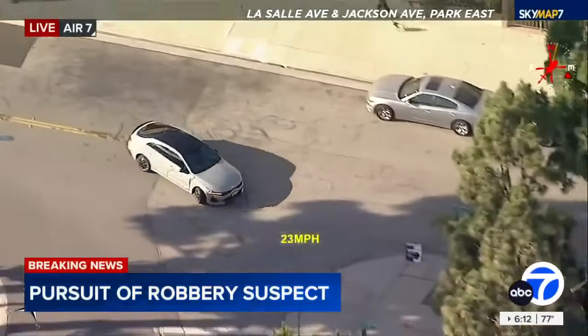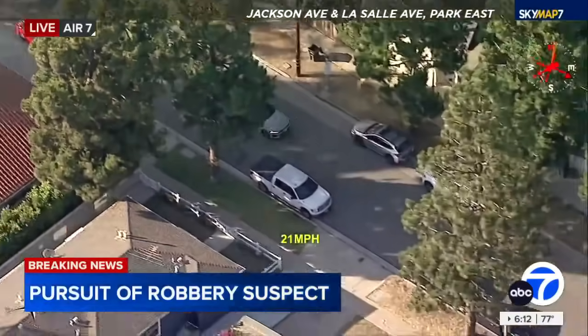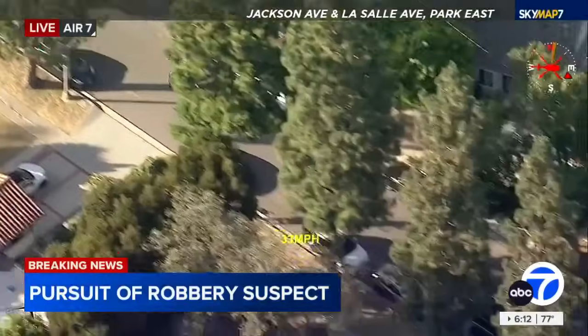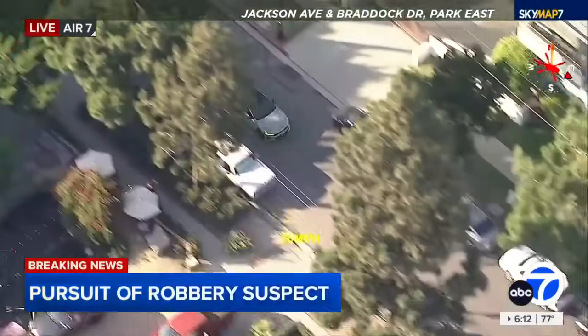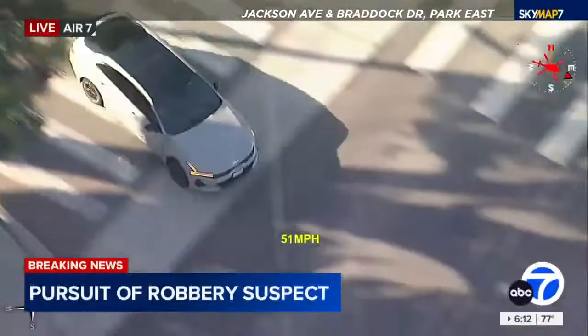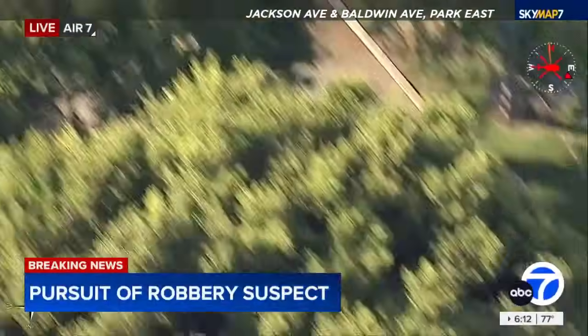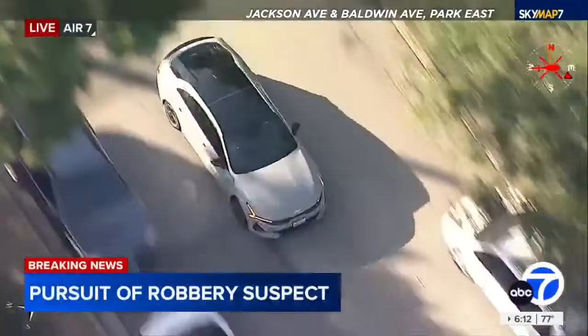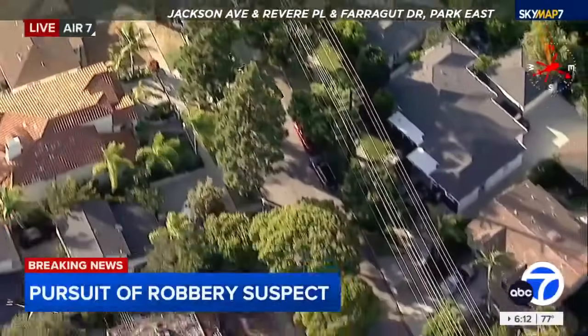Making a right turn on LaSalle Avenue back into a residential street. This may be the end because there are not going to be a lot of exit opportunities out of this neighborhood. He's going to have to slow down quite a bit here. Hopefully, one can only hope that he slows down. He's doing 55 miles per hour down this very residential street, hitting the dip really hard there, and he is not long for this chase. If this continues at these high rates of speeds, somebody is going to get hurt.